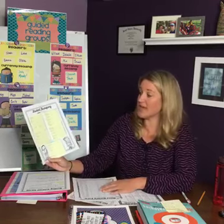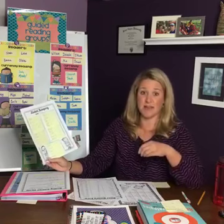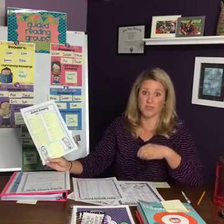But these students would be at a level L and M. That's how they tested on that benchmark assessment. So even though they're at two different levels, those levels are very close. I'm going to keep them together in the same guided reading group to start the year.